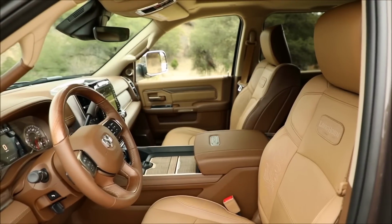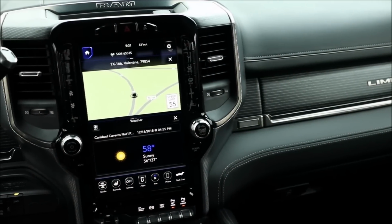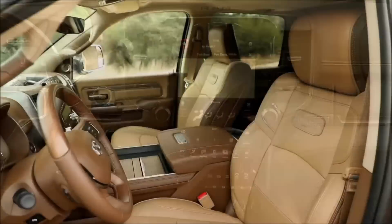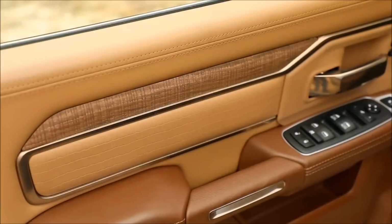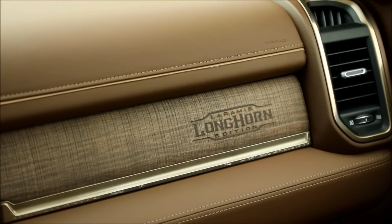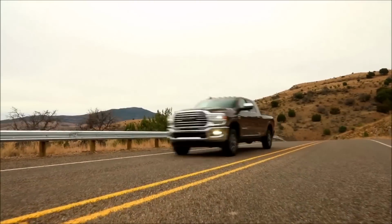Obviously, this interior that I'm sitting in, you can see, has our new Uconnect 4C navigation with our 12-inch screen. A very popular feature on our 1500 truck, and we're proud to be able to bring that into the new heavy-duty truck as well. We wanted to make sure that you're touching real leather, real finishes like the wood. It's got our barn wood finish with a real stamped-in Longhorn logo on the upper glove box, and I think authenticity to details is very important.